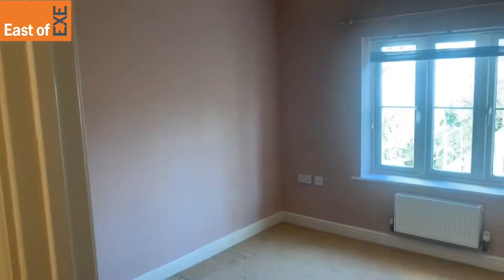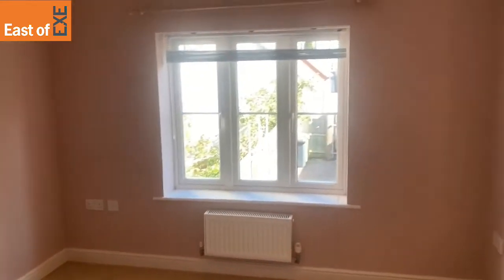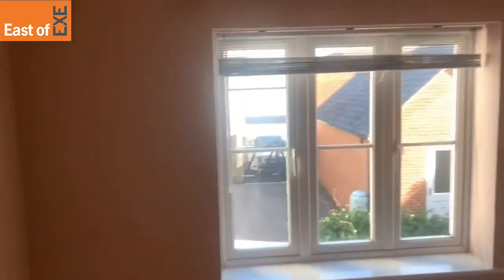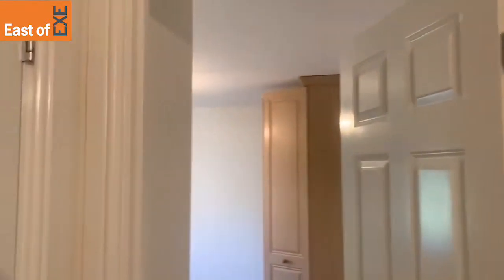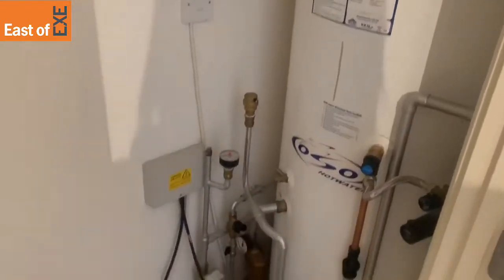And then lastly up here, you have the third bedroom. At the moment, it is a lovely dusky pink colour, but the landlord has said that they would consider painting this for a more neutral colour if required. And again, extremely quiet, overlooking the garden. As well as this upstairs, you also have storage above the water tank there.